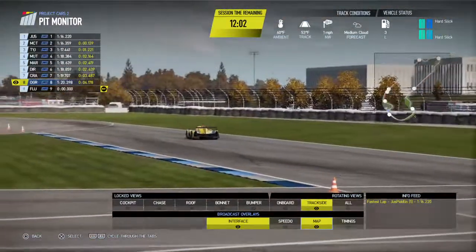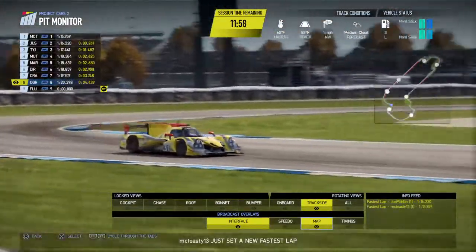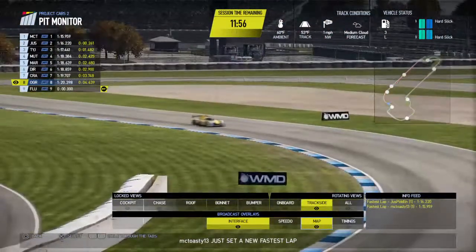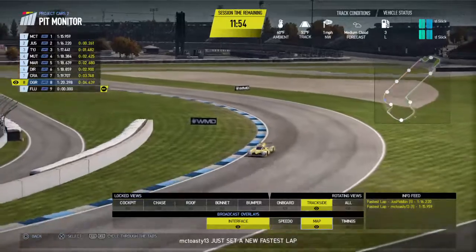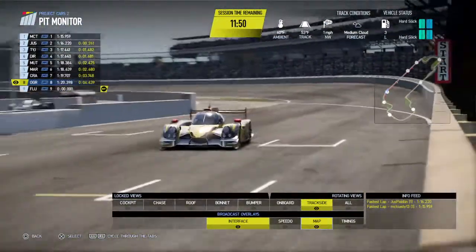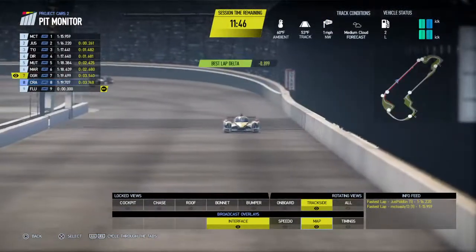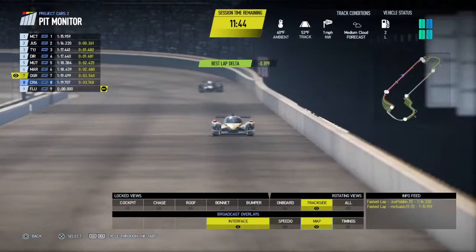Those 2 finishes have got him up to 6th in points. He's 34 off the leader. There's 35 to the race winner. So with this just being round 4 of 8, he has plenty of time to make up ground here in this championship. And we'll see if he can put something together here at the Brickyard this week.